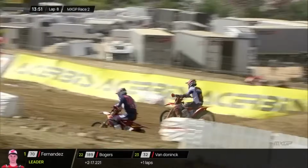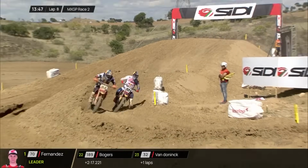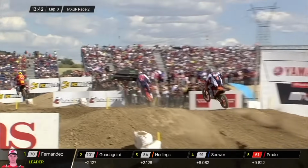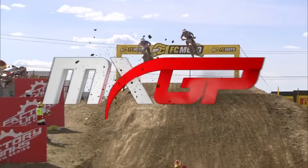Gets on the power. He'll have a hiccup here. But just like he did in race 1, same part of the racetrack. Oh, he was going to go wide. He tried to close down the door. So good effort that from Guadagnini, keeping Herlings behind him in that second position, 3rd place chase.